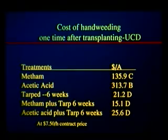Yes? Is that a mistake? Can you explain why when you combine the acetic acid with the tarp, it costs more than the tarp alone? No, it actually costs less to weed. This is acetic acid applied without a tarp, and it costs this amount to weed, which means lots more weeds. Drop down. Okay. The tarps to the acetic acid plus tarp. Yeah, okay.